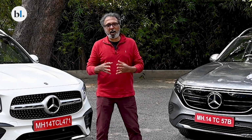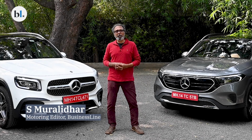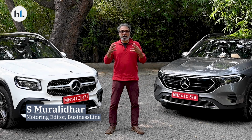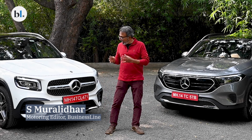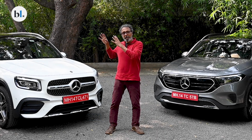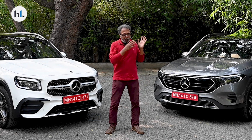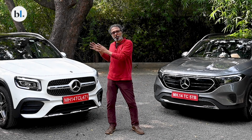Today we are going to be driving two SUVs that have been built on the same platform. This is the MFA2 platform, also shared with siblings like the GLA and the A-Class. This platform is versatile and it has helped Mercedes develop both an electric version to my left and a petrol and diesel version to my right.